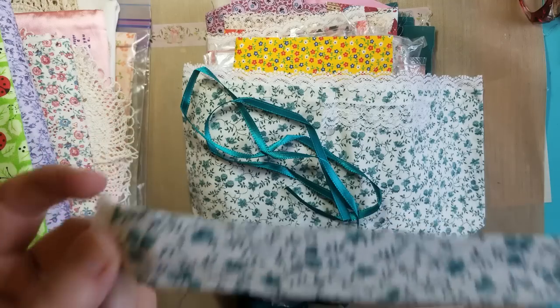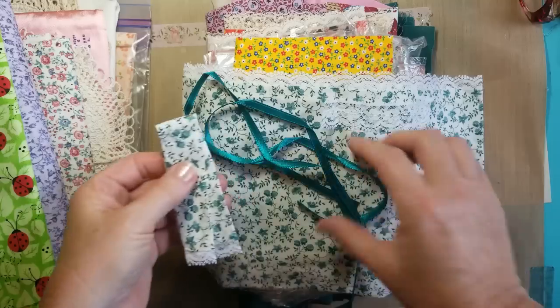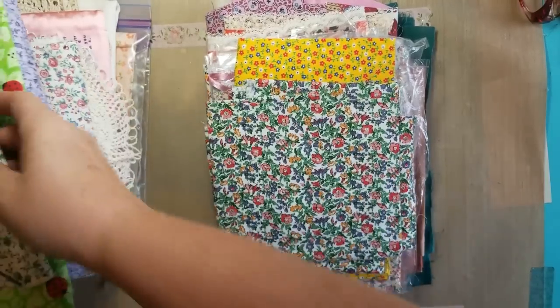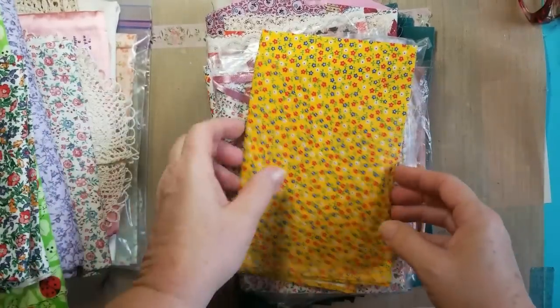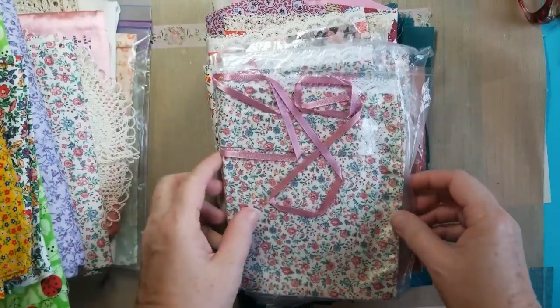This goes with another bag that I bought. I'm going to show you. Evidently, it came from the same person, and I'll show you why. This is really pretty. And this one, that's pretty. Some more of that. This pretty yellow. I think I have more of this in my stash.